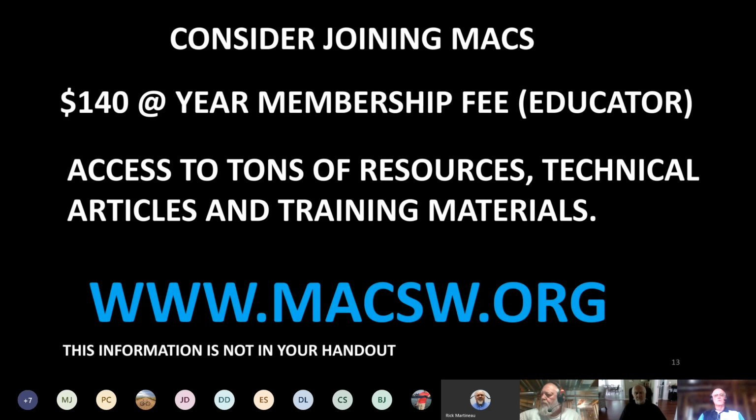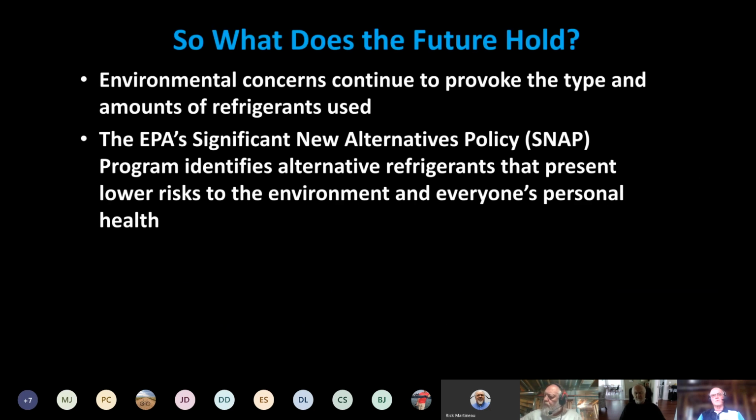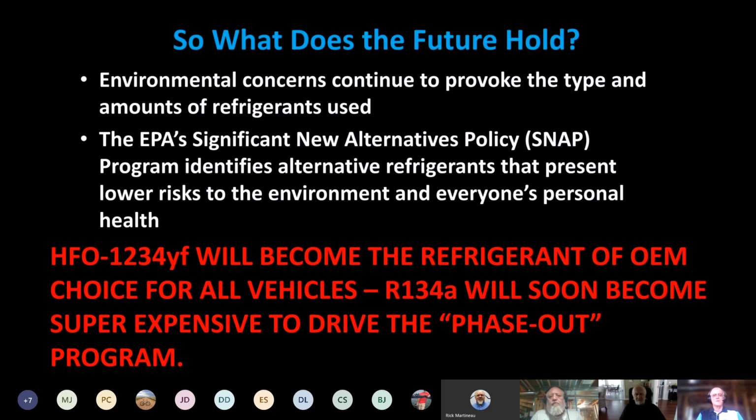So what does the future hold? We're going to continue to drive towards more environmentally friendly refrigerant, and of course the cost will be higher until it stabilizes. 1234yf will become the refrigerant of choice for OEMs.